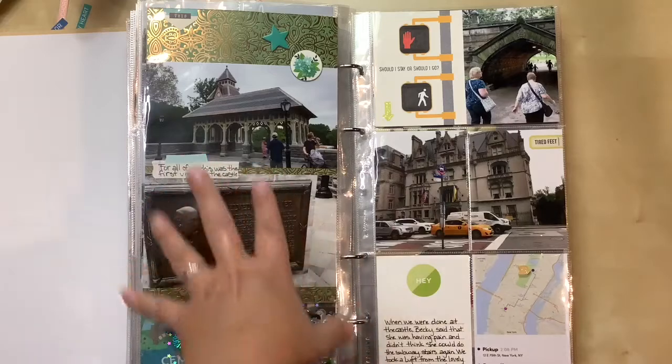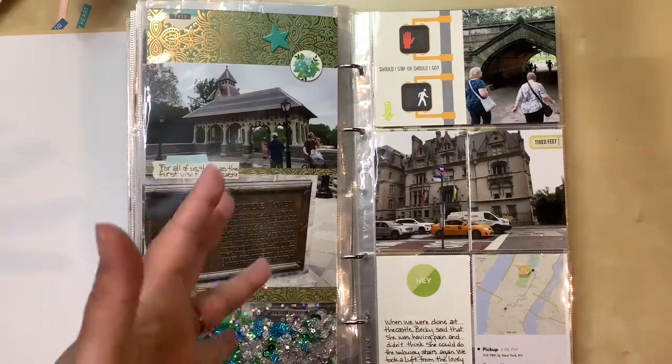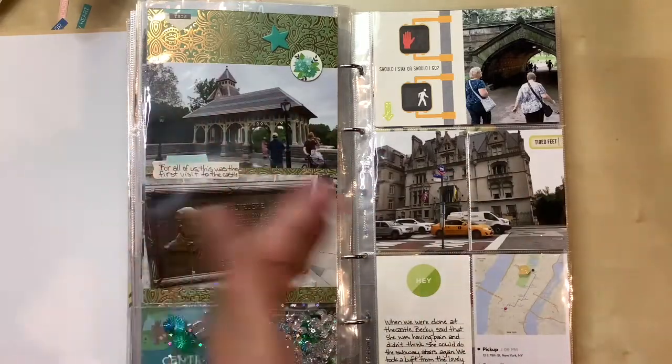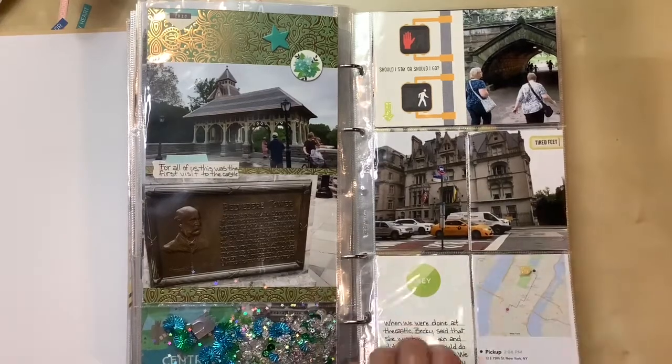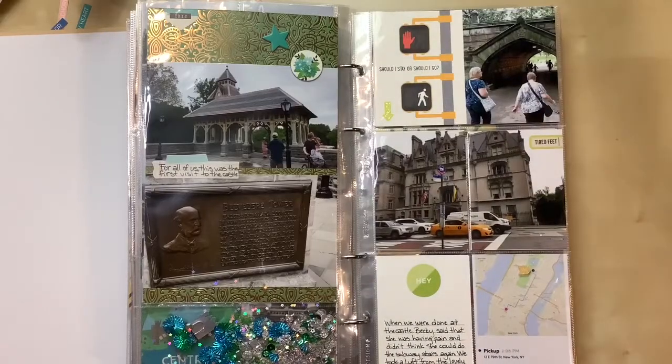But when we were done walking through Central Park, it was a lot. We'd already done the Met, we'd done Grand Central, we'd done a bunch of stuff already that day. And she said, you know what, I can't take any more walking. So rather than try to do the subway stairs and go back on the subway, we decided to just do a lift instead and have an easy ride back with no stairs.